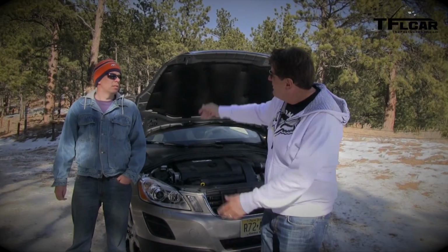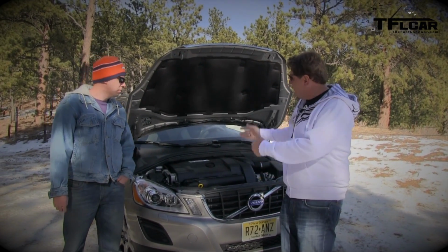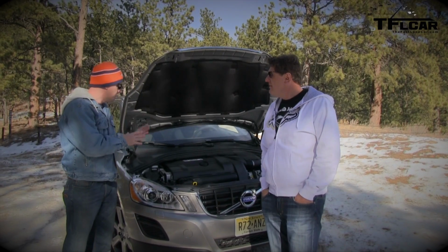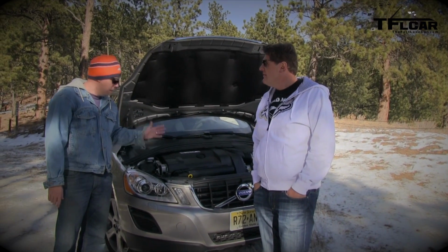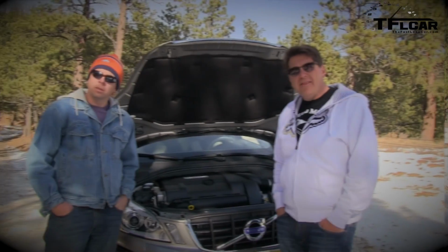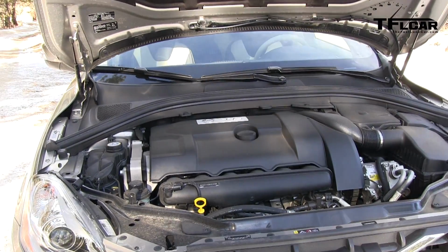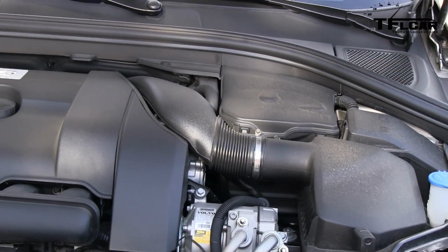Sure, it may not be a hardcore Wrangler like that, but with 9 inches of ground clearance, and what kind of engine does this have, Andre? Это Volvo 6-цилиндровый двигатель турбо, 300 лошадиных сил, 325 pound torque. All right, I think he said that's a turbocharged 6-cylinder that puts out 300 horsepower and 325 pound-feet of torque.